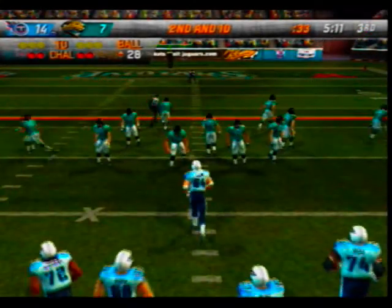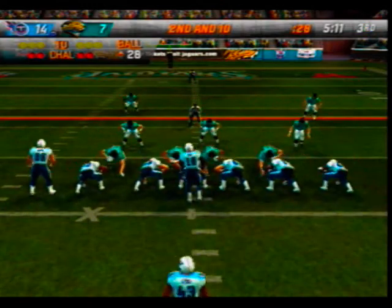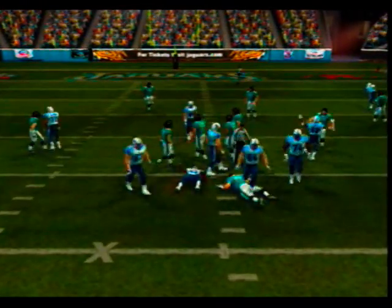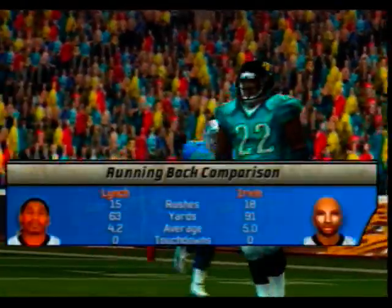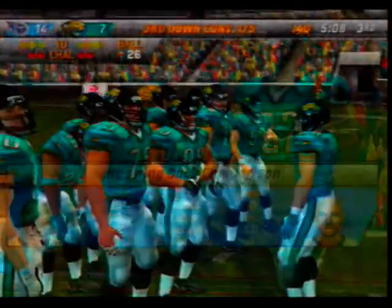Second and 10. Ball on the 28-yard line. Check it out, baby. You gotta have it, dude. Jacksonville comes out in a 4-3. Justin Smith stopped him for his third tackle so far. Lynch takes it up the middle for a yard or two.